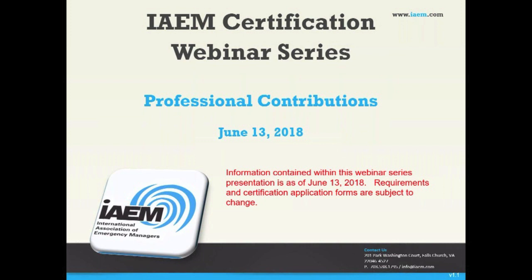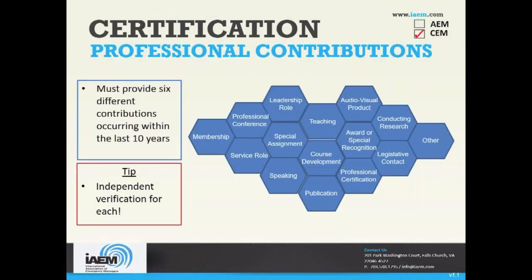commissioner of the CEM, it's very often the professional contributions are the areas that cause shortfalls in people's applications. And I think that if we have an opportunity to go through the shortfalls that we see, it'll make it much more obvious to you how you can put together a successful application. To meet the requirement for professional contributions, you have to provide 6 different contributions, and they have to have occurred during the last 10 years.